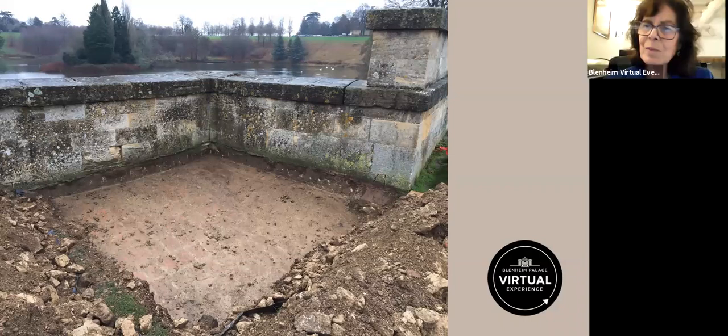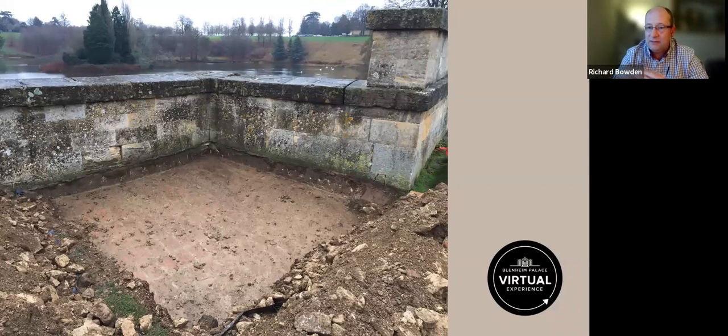And what's on top of the membrane, Richard? It's a sort of standard roadway or pathway build up, so aggregates and sand and then paving and tarmac over the road area.